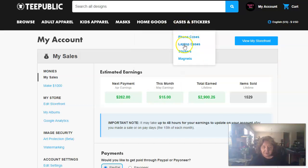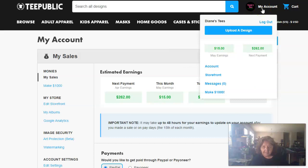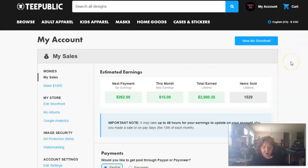We have phone cases, laptop cases, stickers, magnets. The stickers and magnets can be used to put on your vehicle, on your car or truck. The magnets can go on the metal part of your truck anywhere. The stickers can go on your window or your bumper. They're made of vinyl, so they last long. I sell a lot of them. So you just want to get started here.